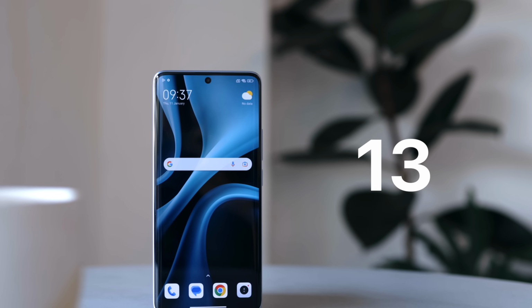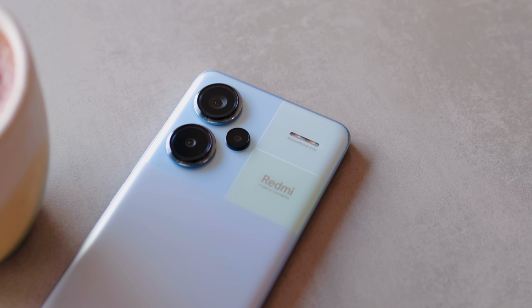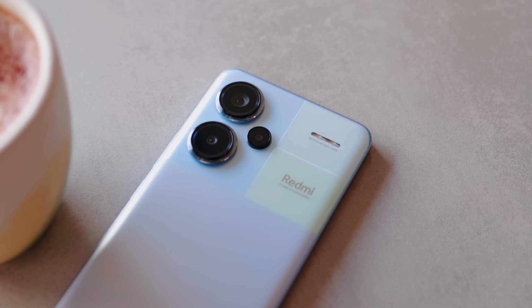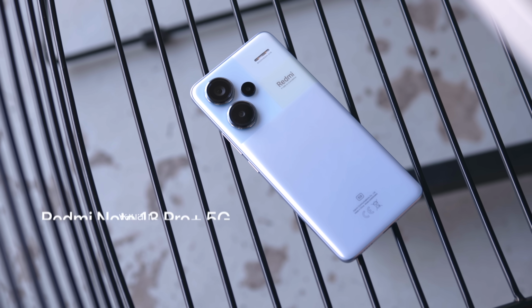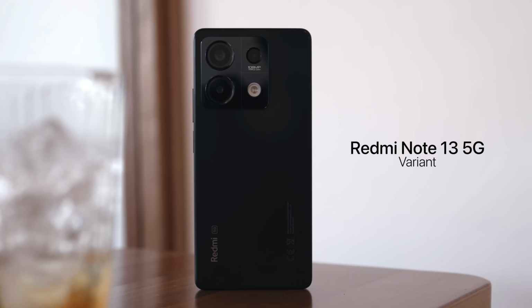Now guess what? Redmi is back with their super popular, very iconic Redmi Note series. This year it's number 13, that means we are going to be getting a couple of different devices in the Redmi Note 13 series. There's actually 4 variants to be specific, but in today's video we're going to cover the Redmi Note 13 Pro Plus 5G as well as the Redmi Note 13 5G.